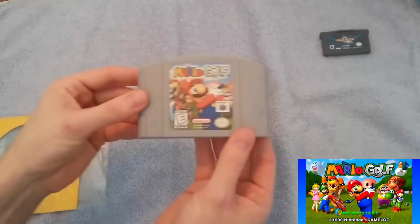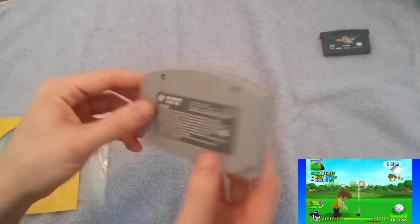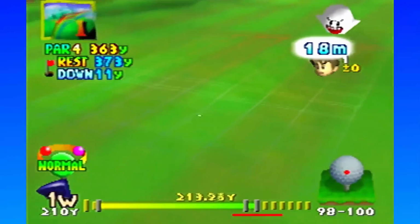So Mario Golf is one of the games I couldn't believe I didn't actually have in my collection, so this is one I was most excited to get, and I never even got a chance to play the original Mario Golf. Mario Golf was developed by Camelot Software and released in 1999 for the Nintendo 64 and Game Boy Color.